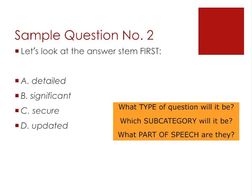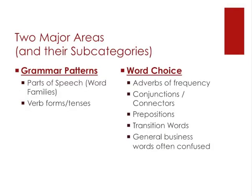Now, for example, some of these kind of look like verbs, but then I notice 2 of the choices are adjectives. Well, immediately that should tell us that this is not going to be a grammar question. Because remember, a grammar question is going to be different parts of speech, but from the same type of word. In other words, they're going to appear mostly the same. These words do not appear the same. In fact, they actually are all the same part of speech. So in this case, we're looking at a word choice question again.